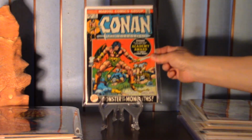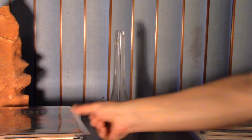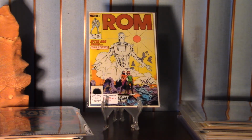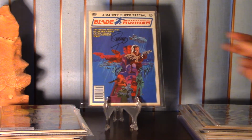Next we have Conan 21, great Barry Windsor Smith cover. ROM number 75, the last issue of ROM. Now we have Marvel Super Special number 22, featuring an adaptation of Blade Runner.